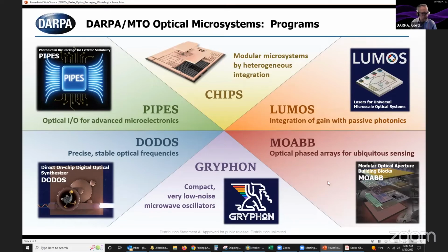MOAB is a LiDAR program, chip scale phased arrays for non-mechanical beam steering. Griffin is about RF, very, very quiet microwave oscillators based on photonics. Again, an application where you might have photonics inside the package with no fibers to or from. And photonics is an enabler, which goes beyond what you can do today. And then DODOS, which is about optical frequency synthesizers on a chip.